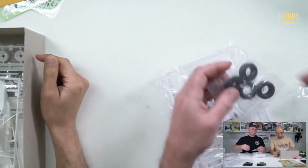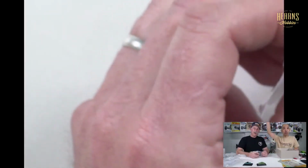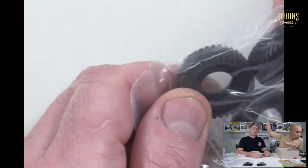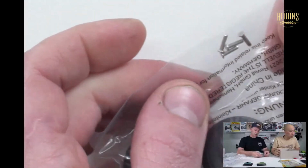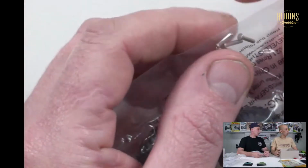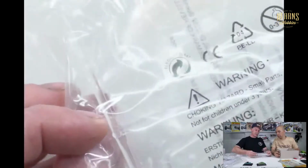Oh, here's my favourite bit. Rough tires. Let's have a close look. And they are super scale. Get me in focus. There we go. They look good, don't they? Chunky. And we've even got some metal fittings, the pin axles. Some lug nuts. Some cleary bits in case you want to put windows in. That makes sense. I mean, pretty much the whole top of the cab's all glass, isn't it?